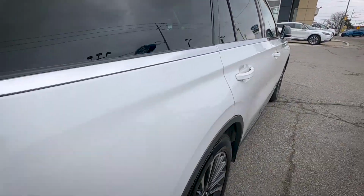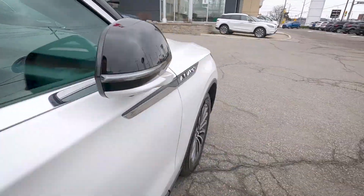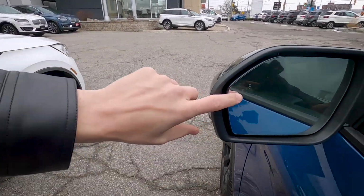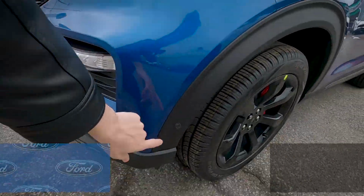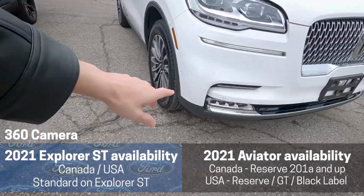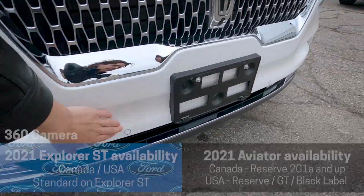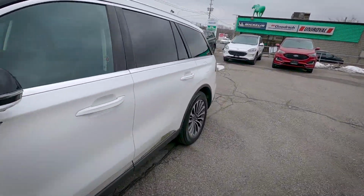Now, one other thing, the vehicles are both equipped with a blind spot system, so we've got the ability to see if anybody's entered the blind spot on either side of the vehicle. On top of that, both vehicles also have the option for that forward sensing system, which means that we've got a 360 camera, which gives you a fuller view of the vehicle. So really nice features that these things have from a basic technology.